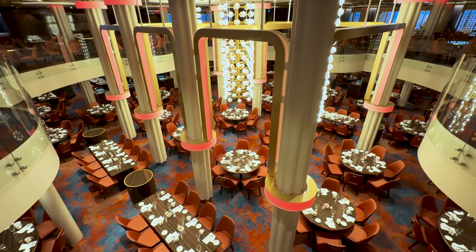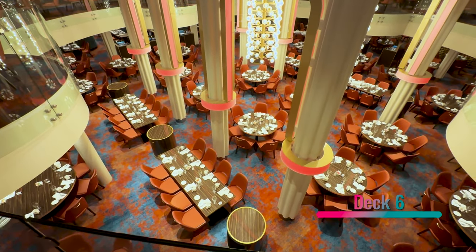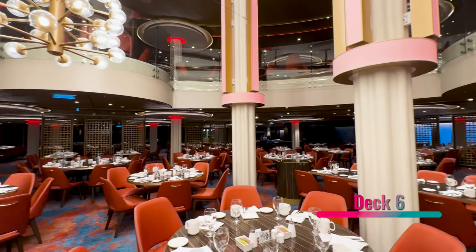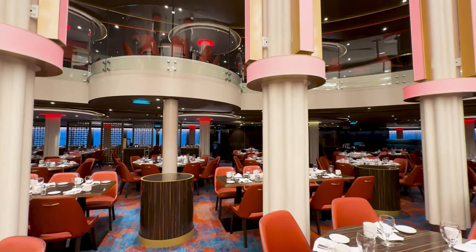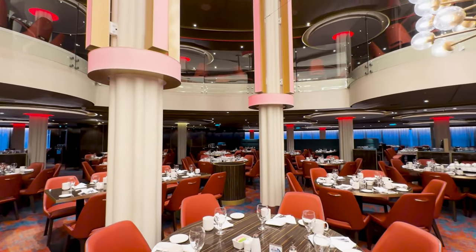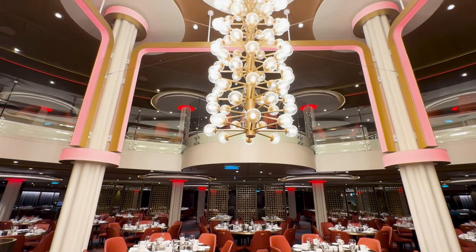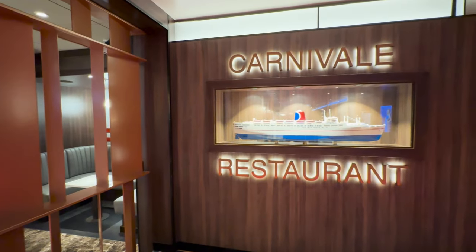Down here is Deck 6. And so we'll start our tour of Deck 6 right here at the Festivale Restaurant. With so many dining options, we just didn't eat very many dinners at Festivale Restaurant at all. We did have some nice sit-down breakfasts, though, instead of rushing to the buffet.